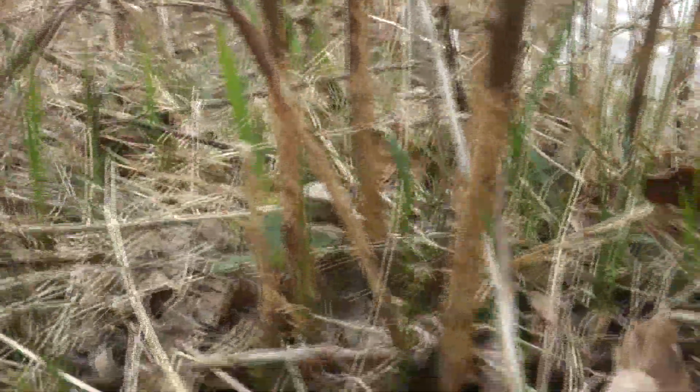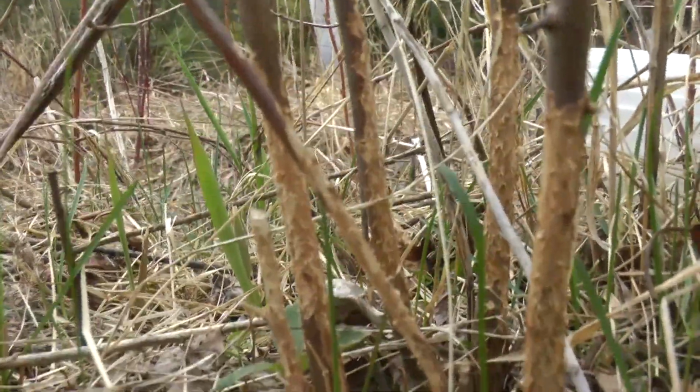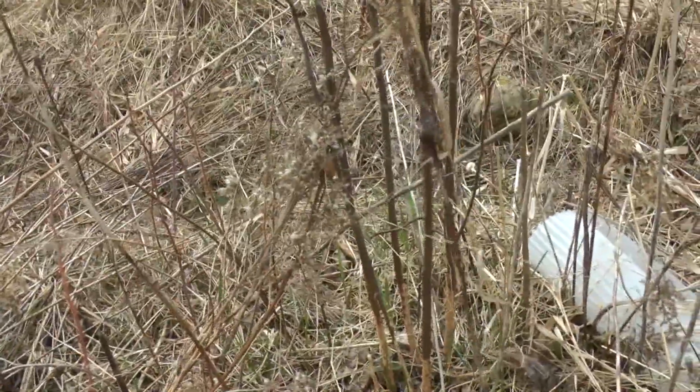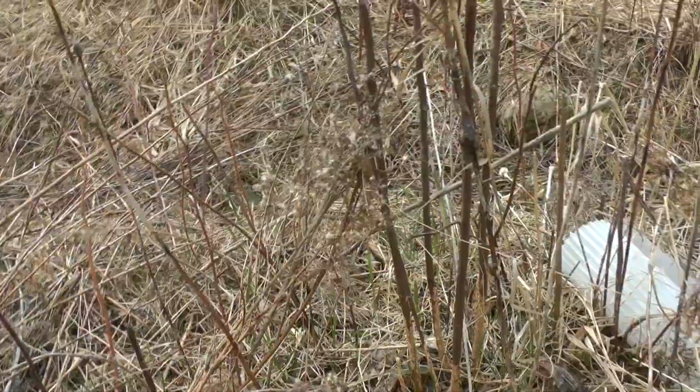Some damage I noticed. All the shoots here have been grazed off by a vole. Looks like an apple, crab apple. So I should cut that off today. If I don't cut it off, I think the whole plant dies. But if I cut it off right by the ground, it'll send up new shoots.